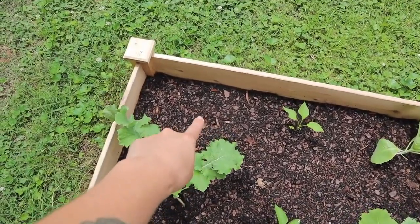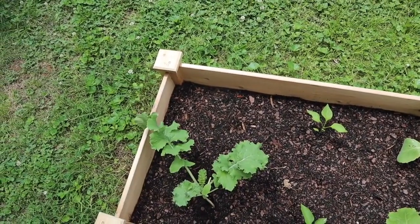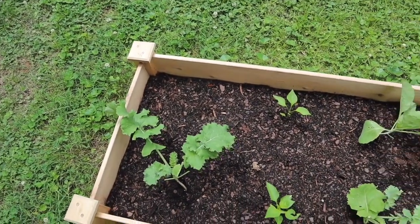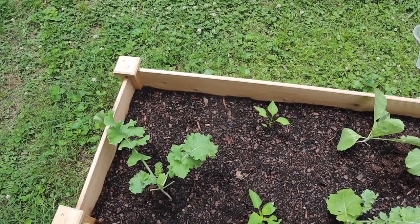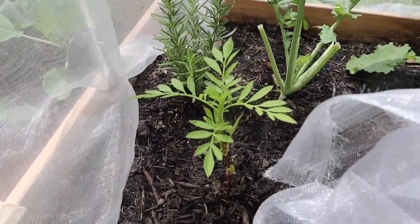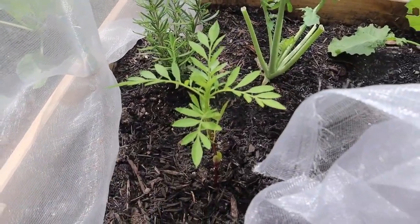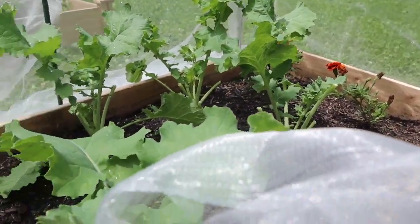And then right here in this spot, I actually planted some beans recently because they're a nitrogen fixer, and I thought it would also just be nice to have beans. So that's gonna take, I believe it said 50 days on the back of the package, and that should put them out around mid-August. And then underneath the screen here, I just have a bunch of kale plants. I also have some rosemary, and then this is a marigold that I started from seed, but the rest of this is just some marigolds that I purchased and kale.